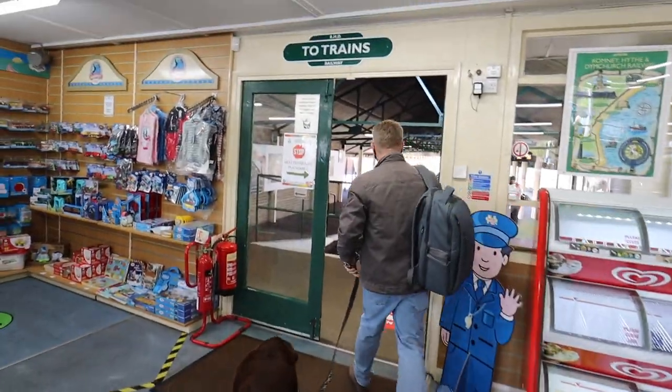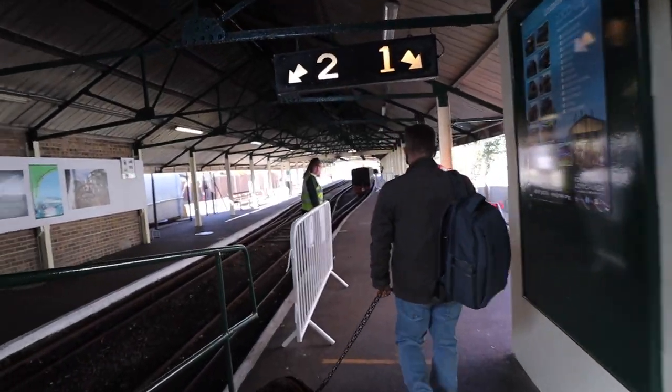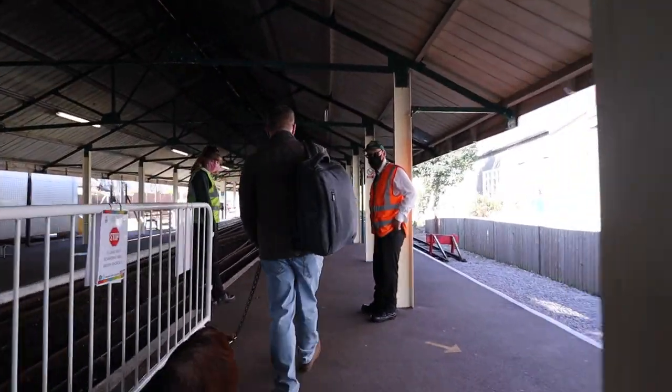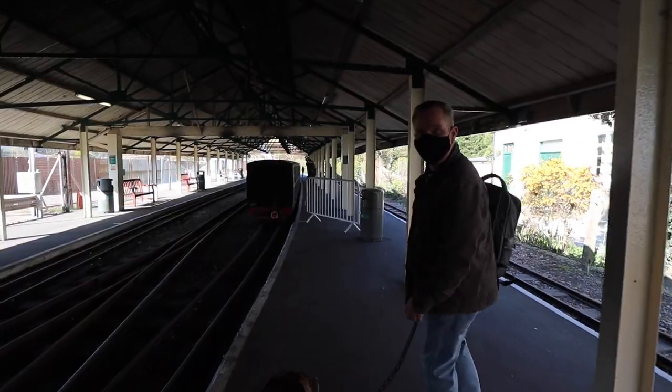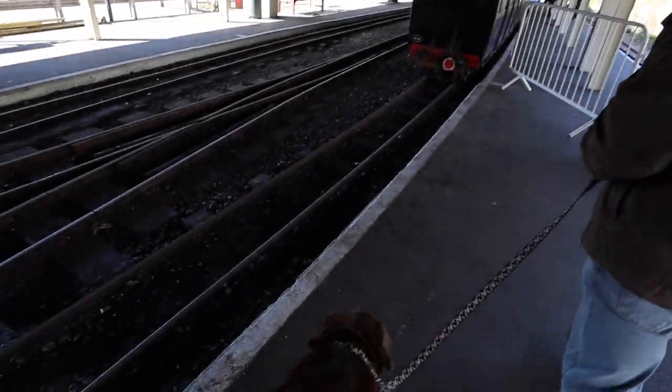We are on the 950 from Hythe to Dymchurch. Let's go. We're not going to Dymchurch, it's Dungeness. We'll see you there. How cool is this tiny little train? The tracks of time.